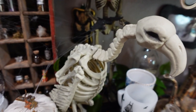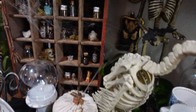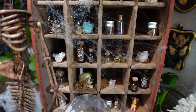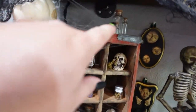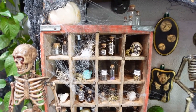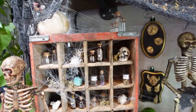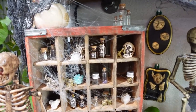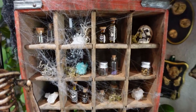The buzzard skeleton is from Dollar Tree. Last year I paid $5 for it. All of the bottles and the skeletons that are in this display are from Dollar Tree, and I've collected them over the years. You can get these bigger ones and these smaller ones. I think there's like 10 in a pack. They're always over in the crafters section. You can get the bottles and do whatever you want with them from there. These were new this year. They have the little labels on them. I got those this year.